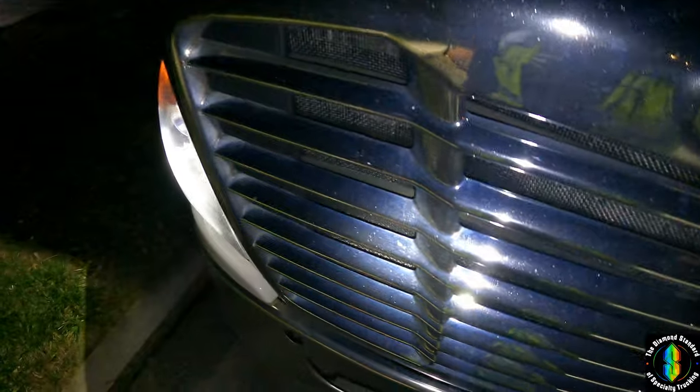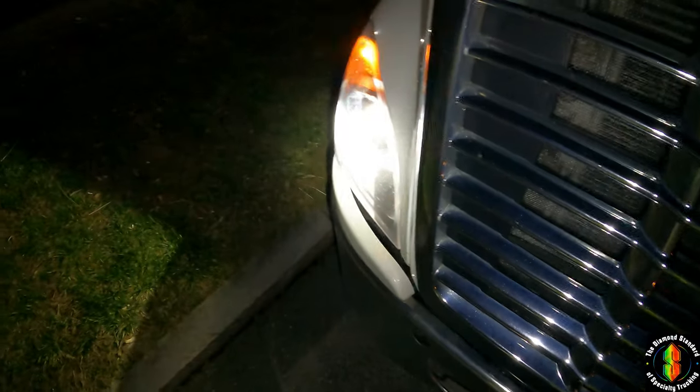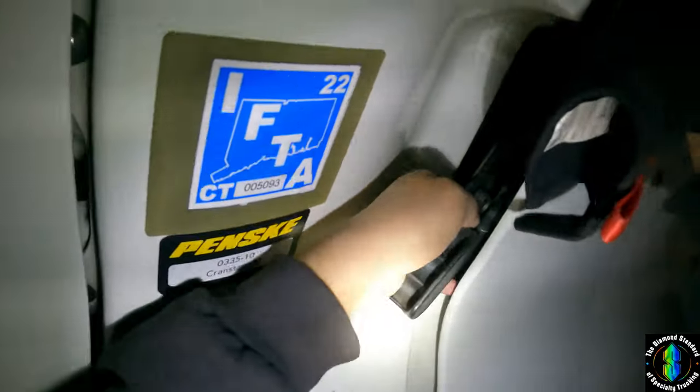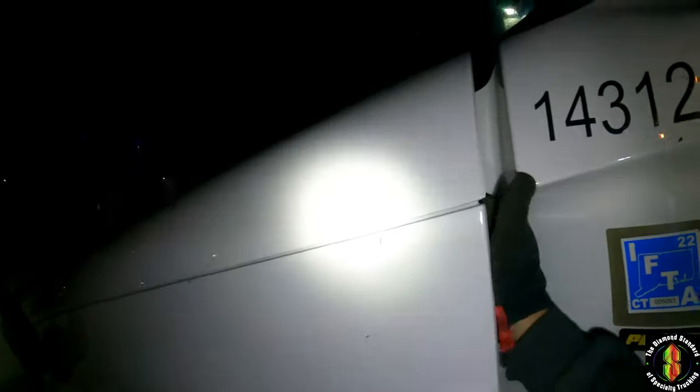Before I do the inspection on the rest of the truck, I'm gonna go start the truck again because I don't know what the temperature is like right now. And this headlamp, I think it's Energizer headlamp. I don't even think I got the greatest batteries in here either.